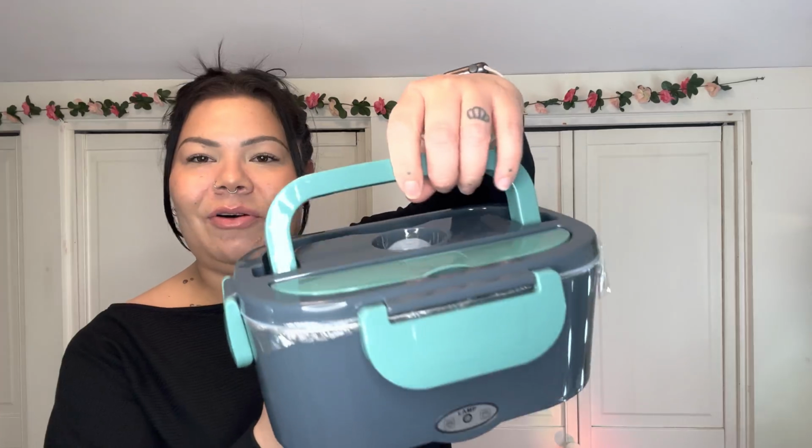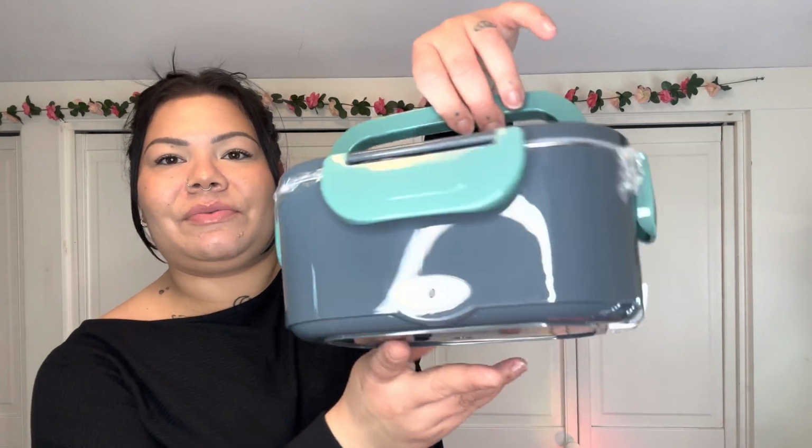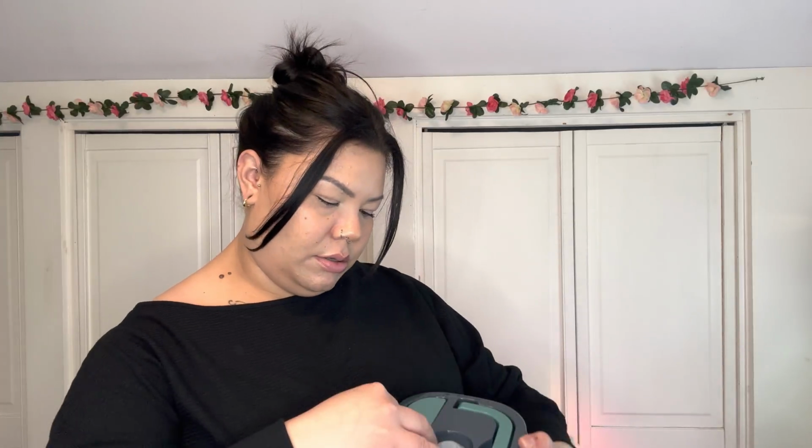So he already has a huge lunchbox cooler. So this is just, look at that. What? Oh, I like the colors too. That's really cute actually. Looks like a perfect size. So, there's a little compartment with a spoon. Oh my goodness, that's actually so cute. I didn't know it came with a spoon.